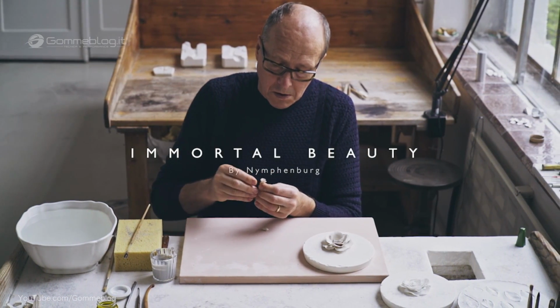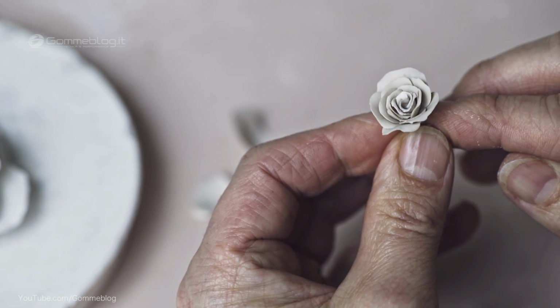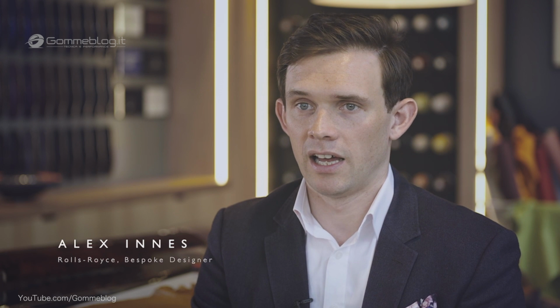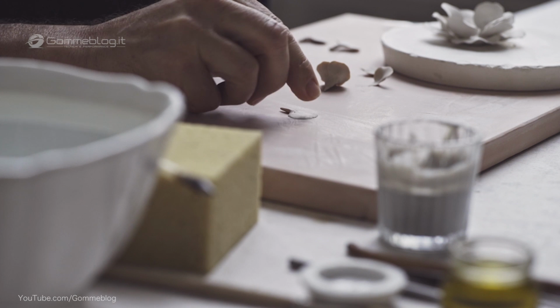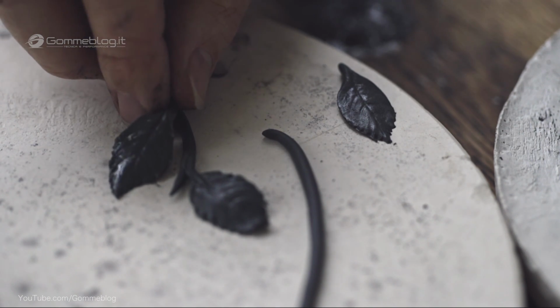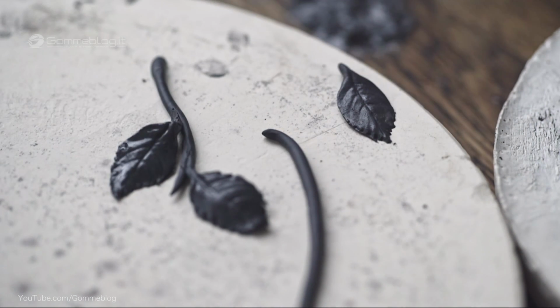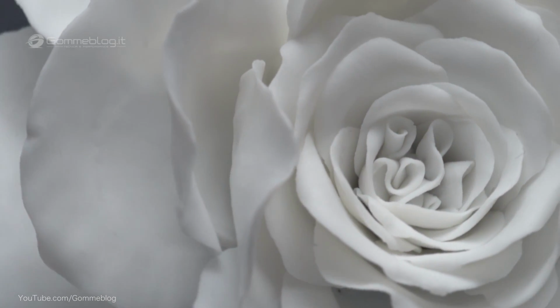Nymphenburg are absolute masters of their craft, and their craft being porcelain. We arrived at the decision to immortalize an English rose. And here we sought out Philip Harkness, who is a revered English rose breeder. And we worked with him to select the optimal composition and form of a perfect English rose.